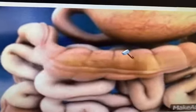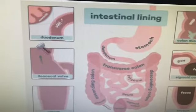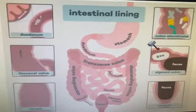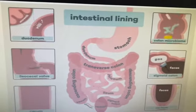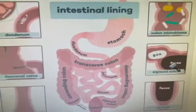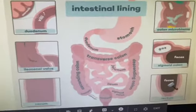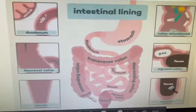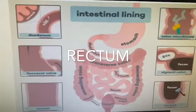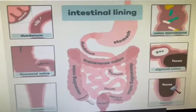Water is being absorbed as the food, well, the leftovers get pushed through the large intestine. And as water is being absorbed, all the leftovers get more and more condensed. We call that feces. And then finally, the feces get to the end of the colon and are stored in the rectum. And the rectum will stretch and stretch until it's so full of feces that you get the signal to your brain saying it is time to go number 2.